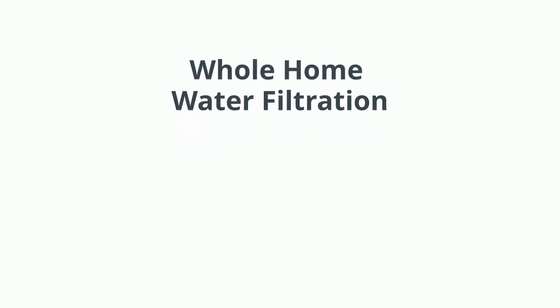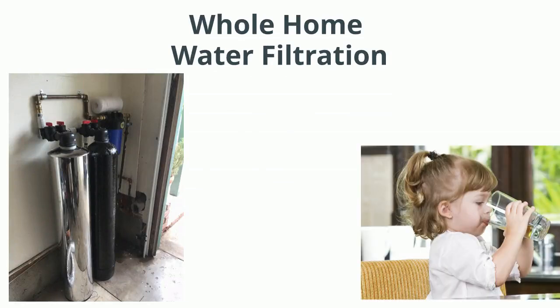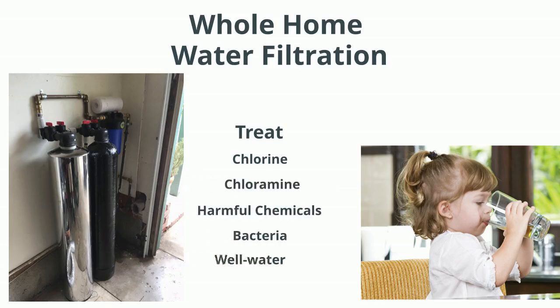The EcoStore also has home water filtration. To provide fresh water at every tap, we provide solutions for both municipal water to remove chlorine and chloramine, as well as well water to remove iron, manganese, and sulfur. We specialize in salt-free water conditioning to treat hard water to protect your pipes, fixtures, and appliances.